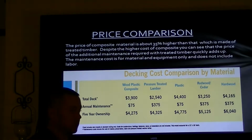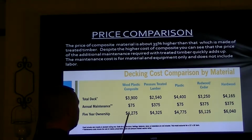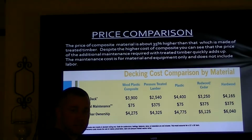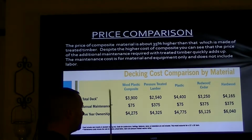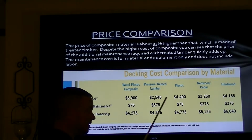Price comparison. Okay, this is what everybody thinks about when they think about using composite. It does cost more. It costs about 35% more, which you can see when building a 12 by 18 deck, what your composite is going to cost you and what your pressure treated lumber is going to cost you. It's about $1,400 more, but then you've got to look at the big picture, the annual maintenance. Annual maintenance on plastic composite material, $75, compared to pressure treated lumber, $375.